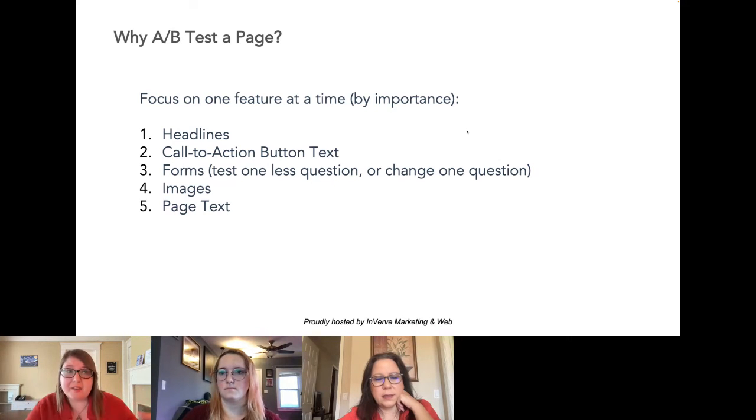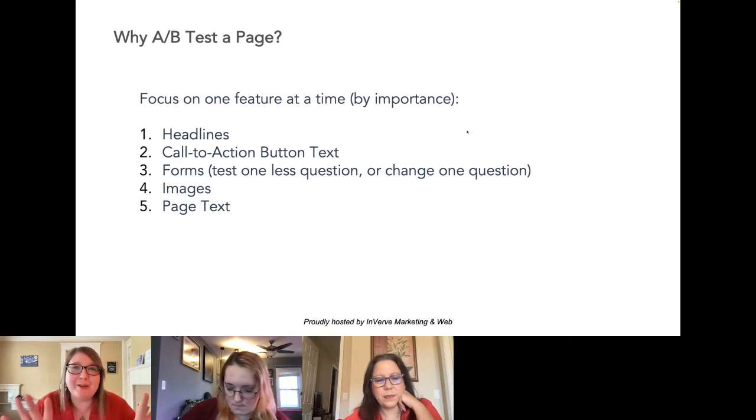So if you want to test a headline, test a headline. If you want to test which call to action is going to be more effective, test the call to action, but don't test everything at once. Don't make two completely different pages, or you will never know what actually was working.